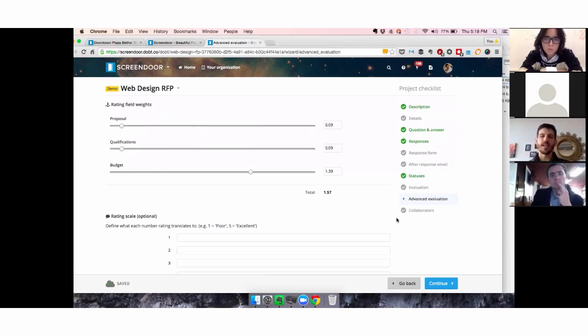So if you're an organization, say, that has hundreds of applications coming in and you have dozens of reviewers, you want to make sure everyone is making the evaluation on the right part of the application, making the decisions that you need to make, and quickly quantifying those into an overall score.